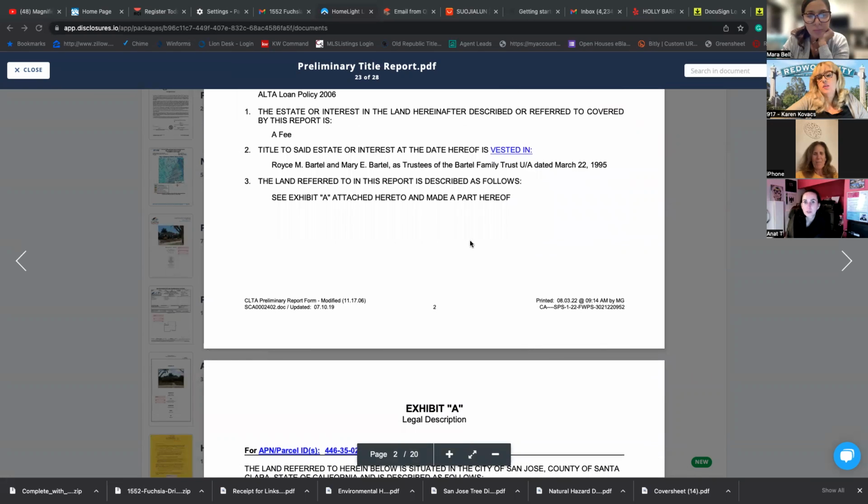Well, in this case, there was. So it has to specifically state that these people are allowed to sign. Is that correct? Yeah. Not just that they're trustees, but that they're also allowed to sign. You know what? It totally depends on how that trust is written. So it can be different. It's not the norm. So it can change.